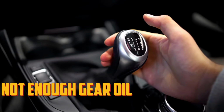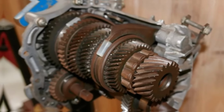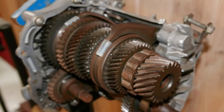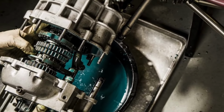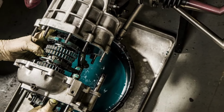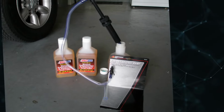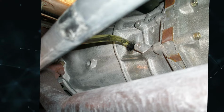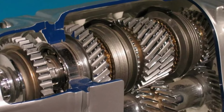Not enough gear oil. A manual gearbox's gears are lubricated by gear oil, not transmission fluid like automatic transmissions use. Since it must endure intense heat, it is regarded as having high viscosity. You will have low oil in the gear if your transmission is leaking oil or even if you do not change it frequently. Once this occurs, shifting it will eventually get more difficult, and your transmission will eventually sustain damage. Additionally, your gearbox might make odd noises, and your car might perform poorly.